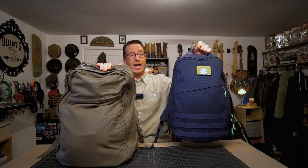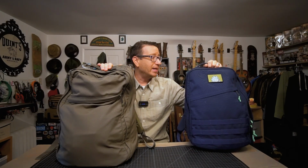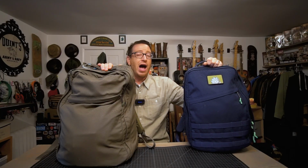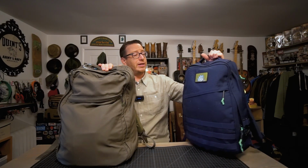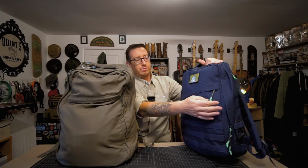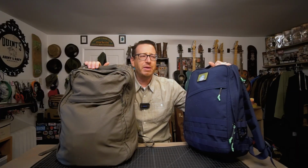And this has been through a lot. This has been an EDC for a lot of days, a lot of years at this point. I've rucked with this, I've traveled with this, and it still looks in damn good shape. Really, the only thing I did was change out the zipper pulls because I wanted to customize it and make it a little bit my own.